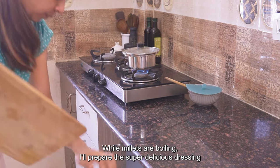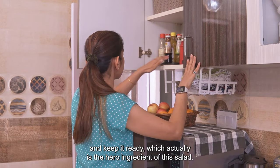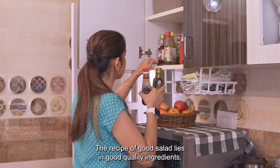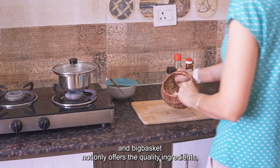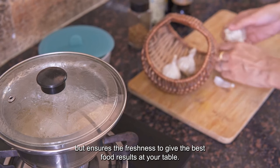While millets are boiling, I'll prepare the super delicious dressing and keep it ready, which actually is the hero ingredient of this salad. The recipe of a good salad lies in good quality ingredients.